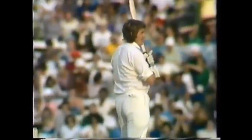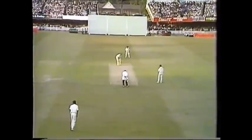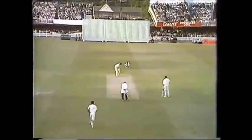Beautiful lofted straight drive from Gilmore. He's the youngest member of this Australian party in England at the moment.